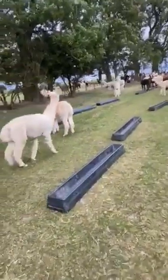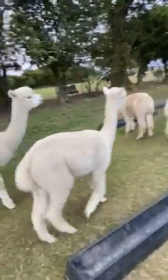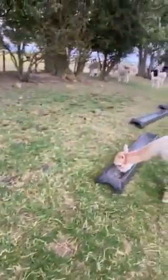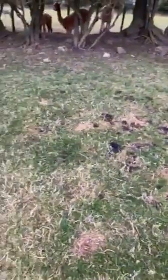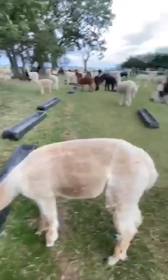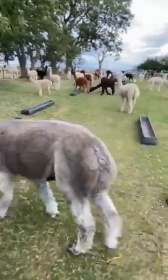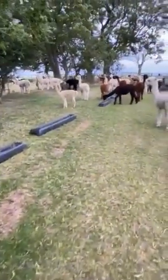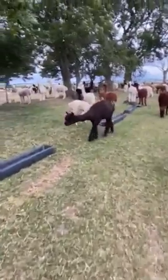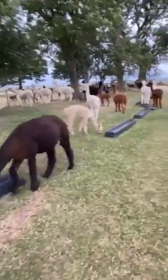Alpacas are also very clean. Unlike sheep and things like that, alpacas have a toilet. They have an area where they go to the toilet. If you see here, this is the alpaca's toilet. They have a zone and they stay in there. That makes cleaning up after them very easy. I have a big hoover that sucks it all up, and then we use it as fertiliser. It makes the grass and your vegetables grow nicely.